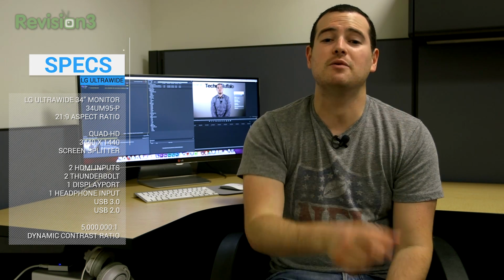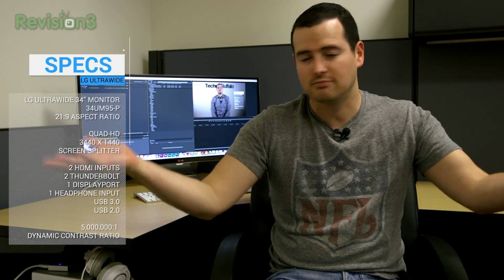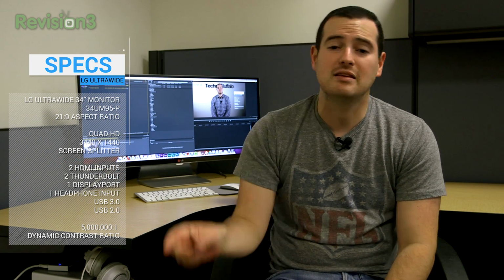So this behemoth is 34 inches, which is pretty awesome, with a 21:9 aspect ratio. It is QHD, which means it's got 3440 by 1440. For what it's worth, an Apple 27-inch Thunderbolt display is 2560 by that same 1440. So just a crazy amount of pixels slammed into this guy.